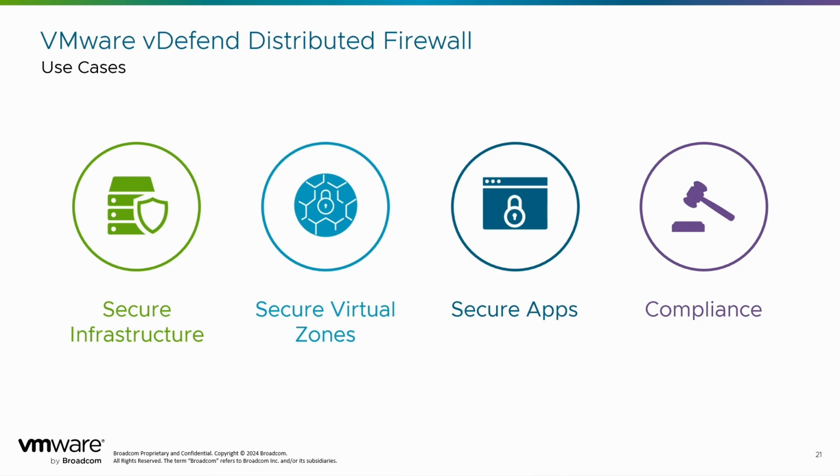So now that we've had an overall view of how the VMware vDefend distributed firewall works, let's start to take a look at some of the use cases that we see customers utilizing this technology. So we have secure infrastructure, which we're going to talk about in the next slide and explain what that means. But essentially what we want to do is use the vDefend distributed firewall to be able to lock down our common services and protect them from potential malicious traffic reaching them, which then could lead to more malicious lateral movement.